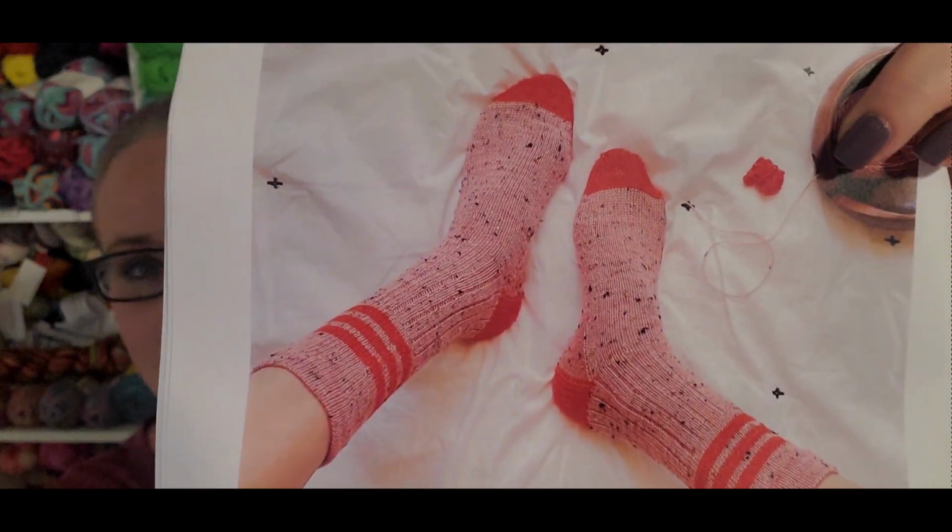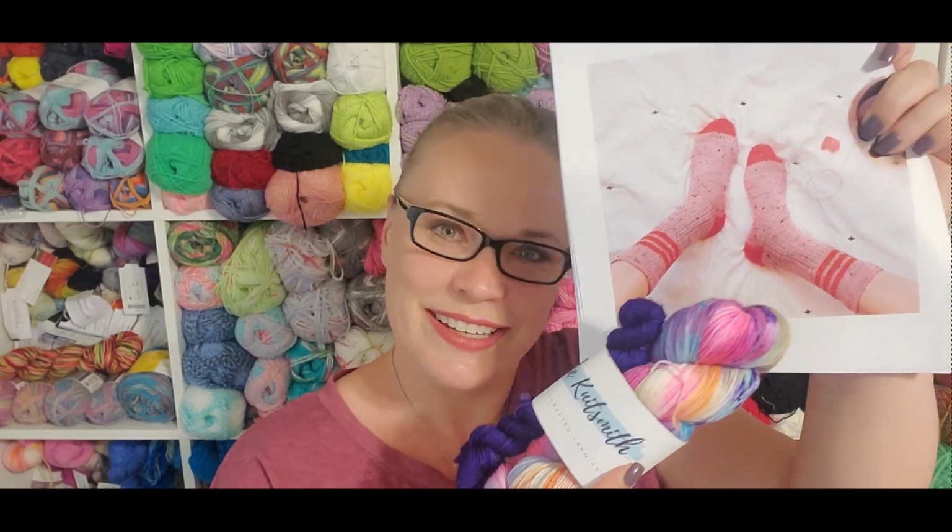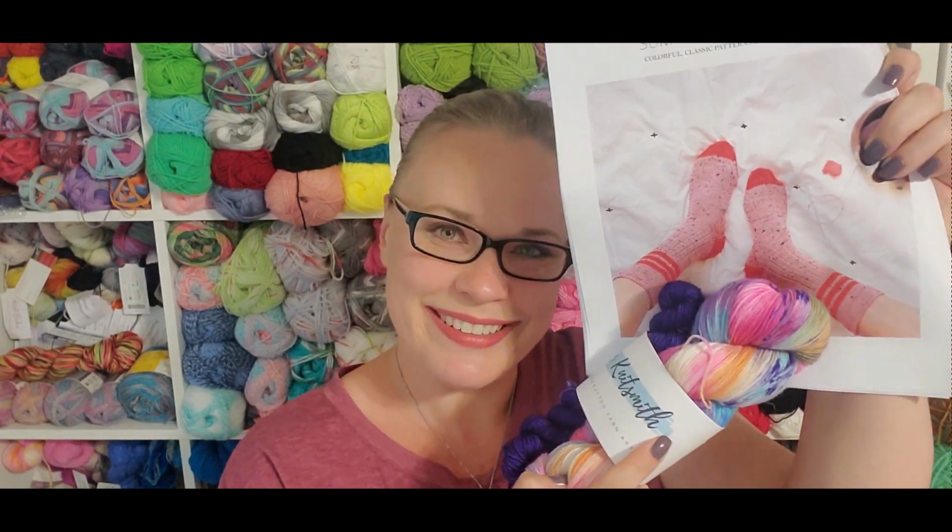It is a basic sock pattern. This is the Totally Rad Rib Sock, Summer Lead Design Co. Yeah, I can see why you would pair that with the purple striping. That's a good pairing. That's a really good pairing.